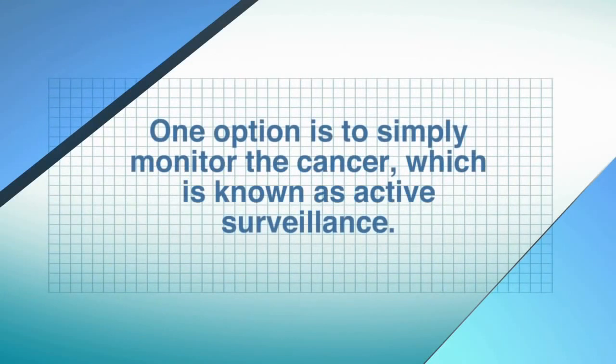general health is like. One option is to simply monitor the cancer, which is known as active surveillance. Active surveillance, in essence, is where a patient has low-grade, low-volume disease that we think may not necessarily cause them a problem. And in these instances, we can monitor the cancer and then intervene if it looks like it's progressing. We do not have established long-term data for active surveillance, but the data that we do have suggests that it is quite good in the appropriately selected individual.